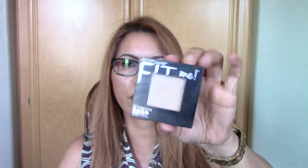So for the powder, for my under eye powder, my favorite under eye powder is the NYX HD Finishing Powder. It's this guy right here. It's good. And for the all over powder, when I set my whole face, I use this Maybelline Fit Me powder right here. It's the self set and smooth.